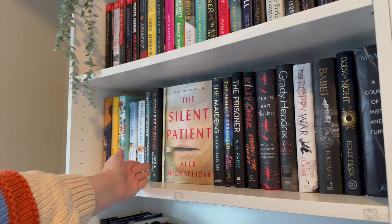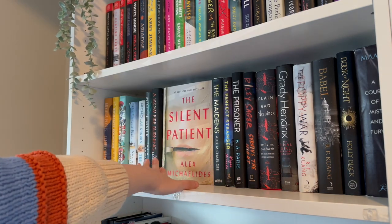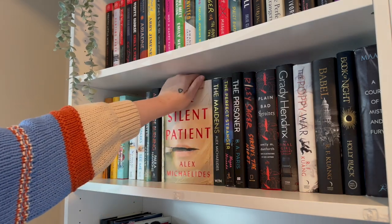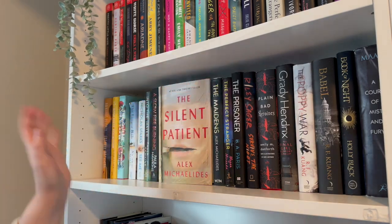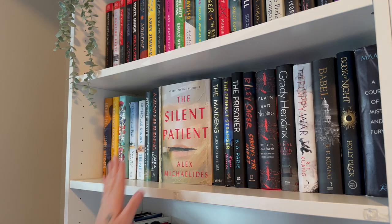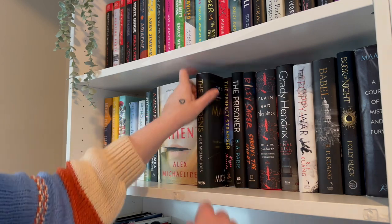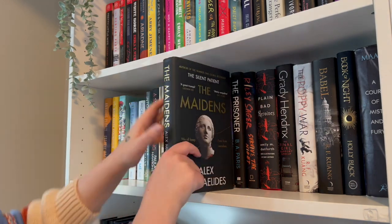And then facing out is The Silent Patient, because this is my absolute favorite thriller ever. If you guys want something very twisty, very psychologically, you know, what happened, check this one out. And then we have The Maidens. This is also a Waterstones edition, and this one is actually signed.